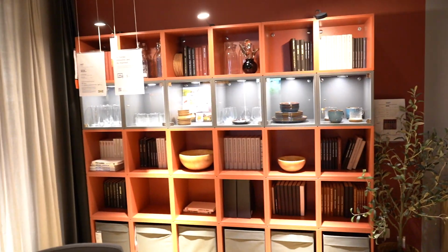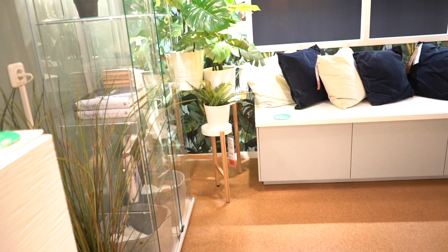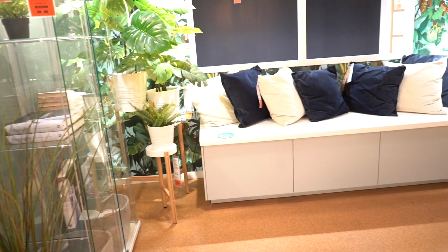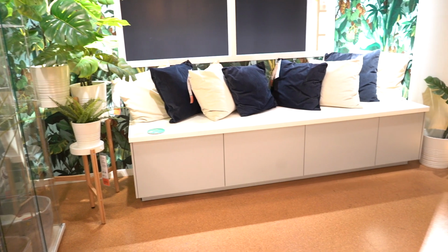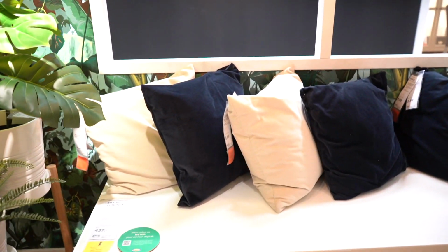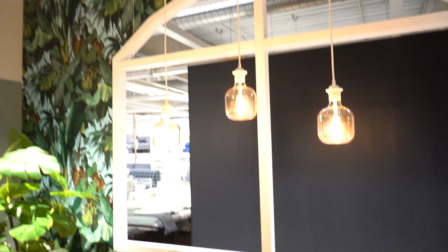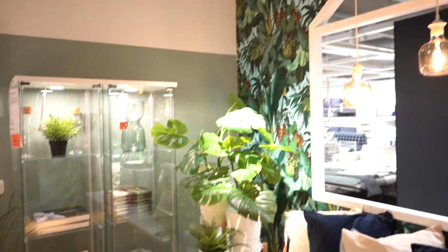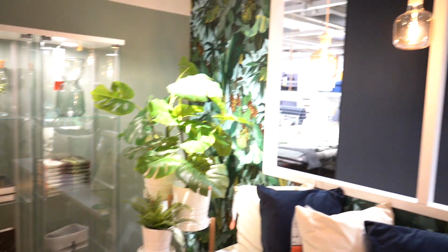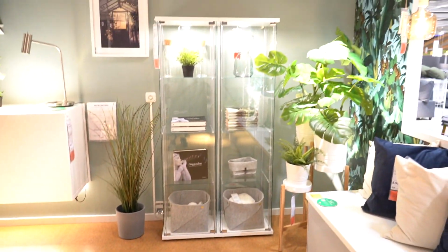And then there was this little window seat, and actually it looks built in, but it's not. It's just a Bester cabinet with cushions on top. Very genius, right? This is what I wanted to do with my old dining table, but that's a story for another day. I like how they did it here with the plants, and it really feels like you're bringing the outside indoors. And because it's a window seat, it makes total sense.